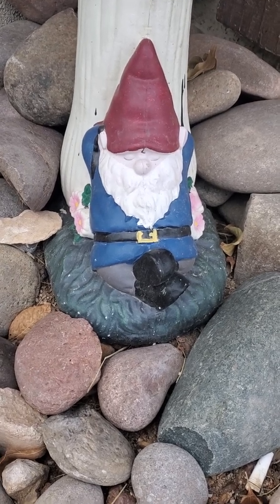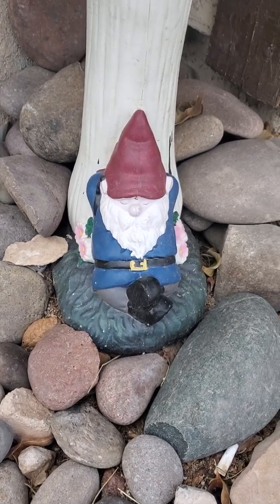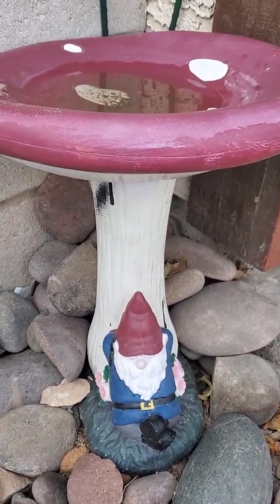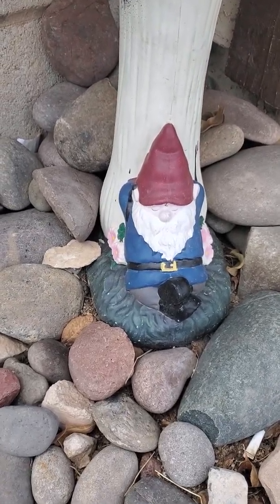Now, you guys, I'm not really the little gnome, as you know. It's just a little bird feeder that we had gotten. It's not really stable, so I just put it up against the wall, threw some rocks in it to hold it down a little bit.